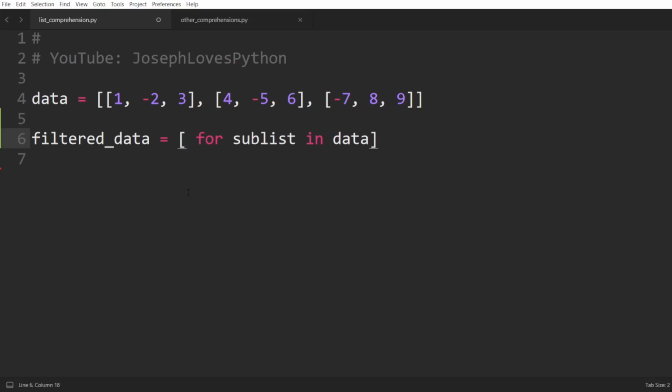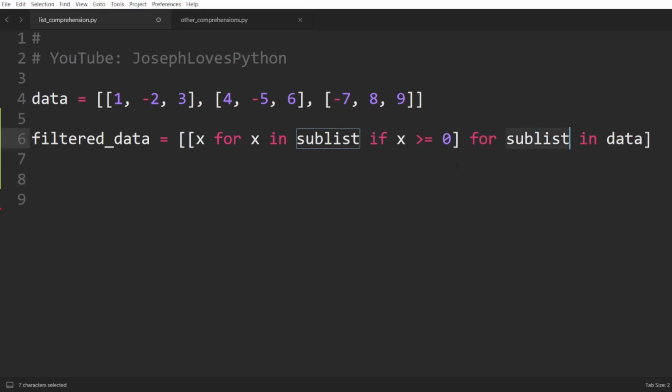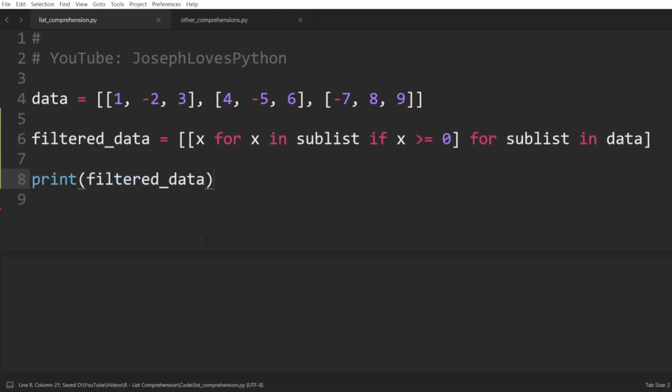Hence, we will write a list comprehension assuming that we have access to a list called sublist. To do this filtering, it's very simple. Between square brackets, x for x in sublist, and now for our filtering criteria, if x is greater than or equal to 0. So now for each sublist, the following expression will be evaluated, and the returned list is the thing that will make its way into our final filtered data list.